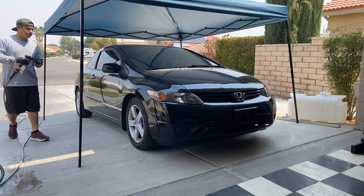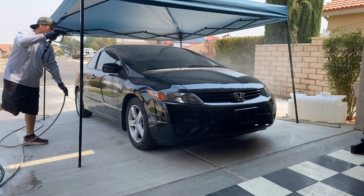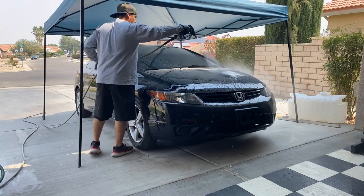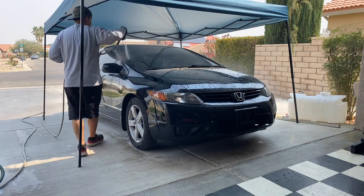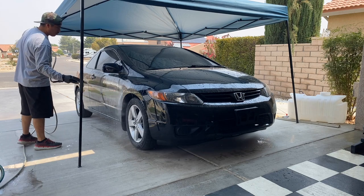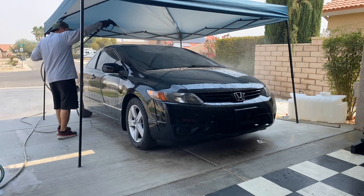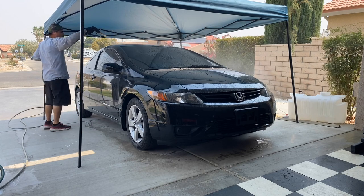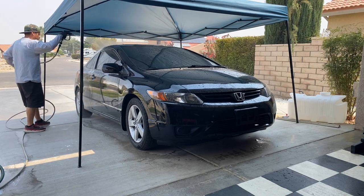So I ended up selling my Explorer for $4,400. Turned around and bought this Honda Civic for $4,200. Clean title, 129,000 miles. Everything was good to go. Brand new tires. The car was aftermarket, resprayed. So the paint, it's fair. It's decent. It's still in pretty good shape.